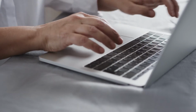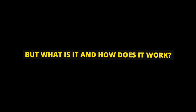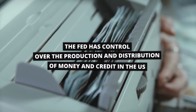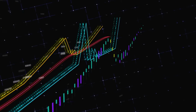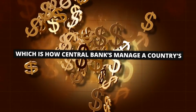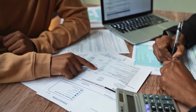The Federal Reserve System, also known as the Fed, is the central bank of the United States. It is arguably the most powerful financial institution in the world. But what is it and how does it work? The Fed has control over the production and distribution of money and credit in the US, much like other central banks in other countries such as the Bank of England, the UK central bank. They are responsible for monetary policy, which is how central banks manage a country's overall money supply and the general economy. They also have regulation of member banks.